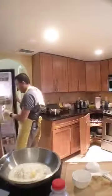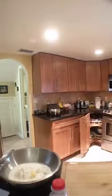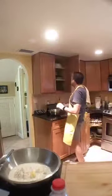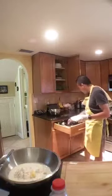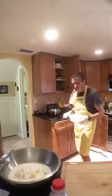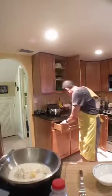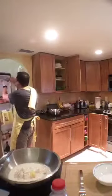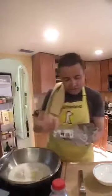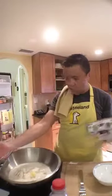And then we are adding, I believe it is, yes, 1 beaten egg. So we need to get a bowl out to beat the egg. And watch me make a huge mess of that, as usual. This thing is gonna be funny. Okay, egg. And I believe I have one left. I have exactly 1 egg left. That's 1 egg. 1 egg for you.